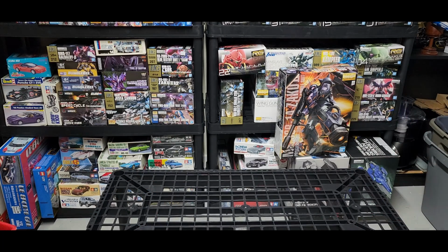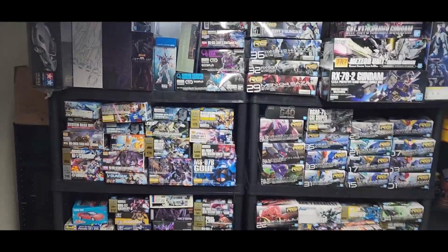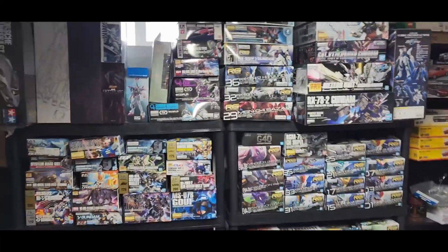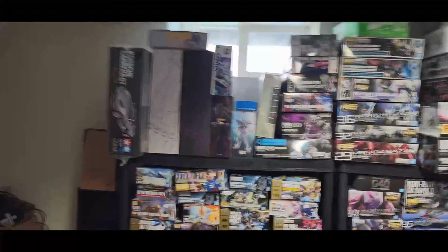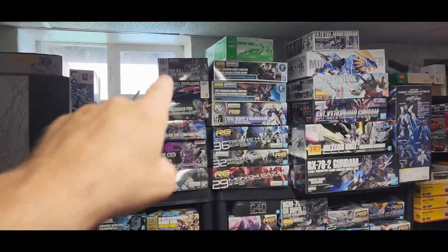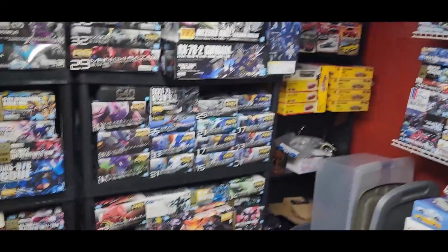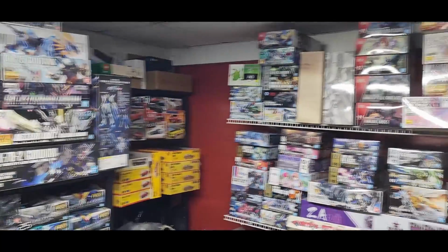Actually, this is my spare room. I had to expand it into a stash room, and let me show you where we are here. These are some shelves I had to put up to make room for more kits. Got some metal builds coming in now over here, a bunch of P-Bandai and Gundam-based stuff. It's all mixed in. My cars are at the bottom. And I expanded off to this wall here.